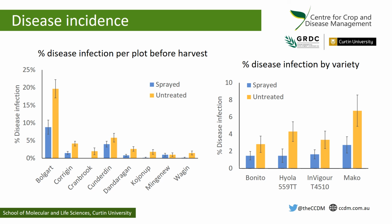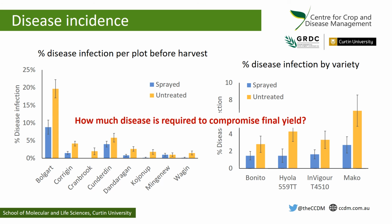Mako is an open pollinated variety and has very thin stems, but there is some difference between the sprayed and the unsprayed plots in the amount of Sclerotinia infection recorded in each plot. However, how much disease is actually required to compromise final yield, and which then leads to that question of when is it economically beneficial to spray?